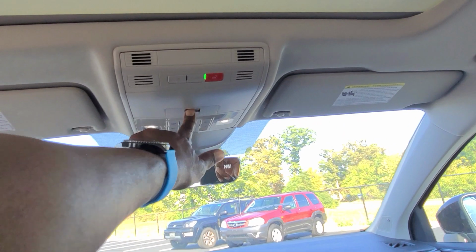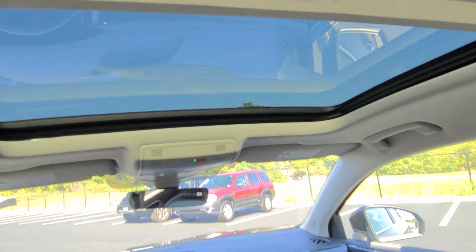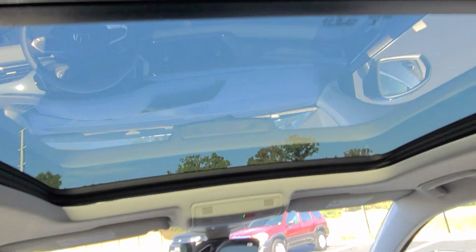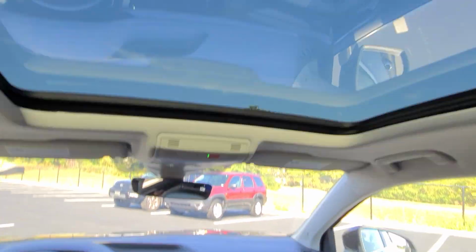And look up at that giant panoramic sunroof again. It goes all the way back to here. Woo! That's a lot. Let's open that shade up again so you get a good look at that, because with the cover shut, it doesn't really do it justice. Very, very nice. I love this car. I love the feature set of this car. I love the space, the use of space in this car. This car is quite shocking as to how much space you have in a car this size. That is huge. Let's take a look at the back.